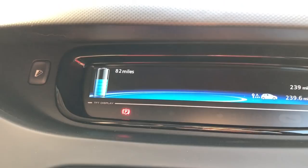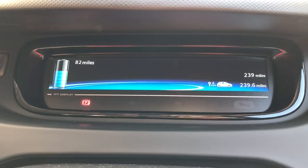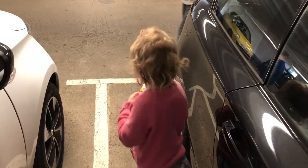Okay, we're here, 239.6 miles now, 82 miles left. So if we travel 50 miles, that's really, really good, considering we've been going 70 on the motorway. It's absolutely brilliant. Where are we going, Rubes? Seaside! The seaside? Where are we going, Joel?